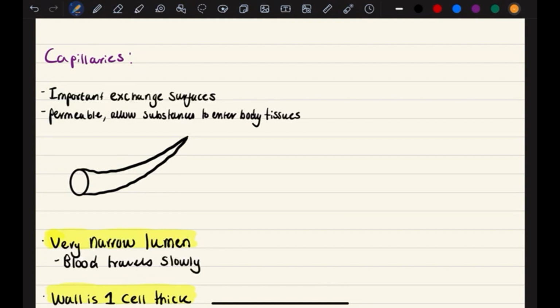Okay, so now let's have a chat about capillaries. Now, capillaries, the main thing about them is they're really important for exchange of substances. This happens in systemic capillaries, lung capillaries, whatever. Exchange of substances, hence they must be permeable, yeah, so that your substances can leave the capillaries and enter into your body tissues.